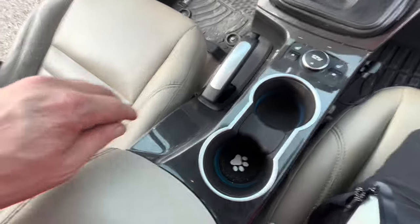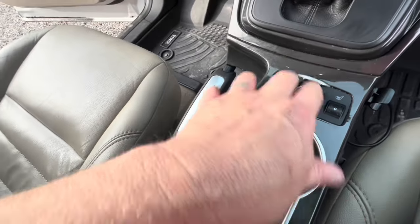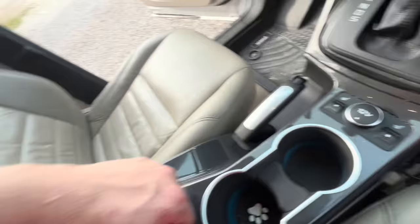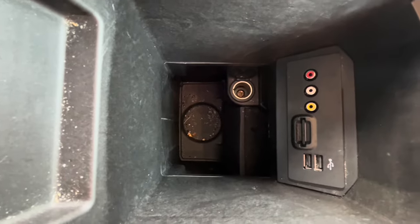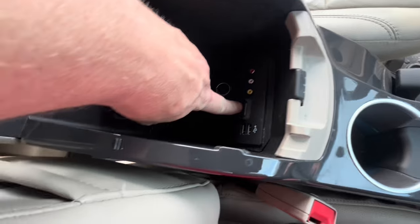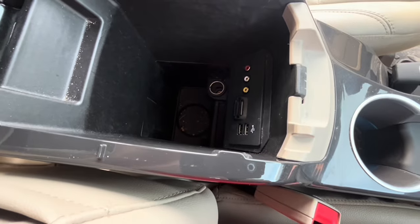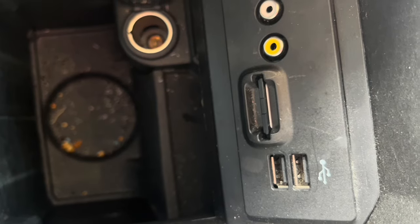So, real quick review on this side. You got heated seats, which is awesome. You got the 12 volt. Let me pop this open. However that goes. And here's the setup in here. You got a 12 volt, 2 USBs. I'm not sure what that is. Is that an SD card? Looks like an SD card. And then some AUX jacks.